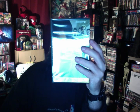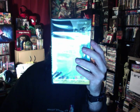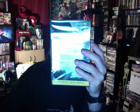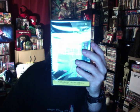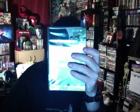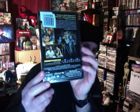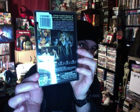It's mentioning something on the back about a stepfather's abuse, and he wants to go on to further his academics and stuff, and I'm not really sure. It looks like it's scary, but at the same time it doesn't really have that feel. So looks interesting though. Maybe somebody out there has seen it and could tell me a little bit more about it, without giving away the movie, of course, but that's Evil from Magnolia.